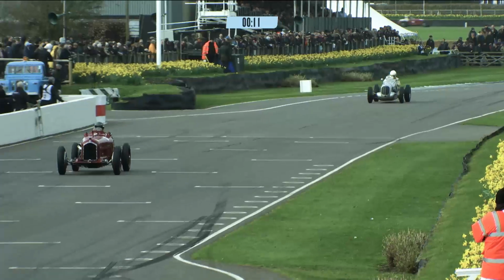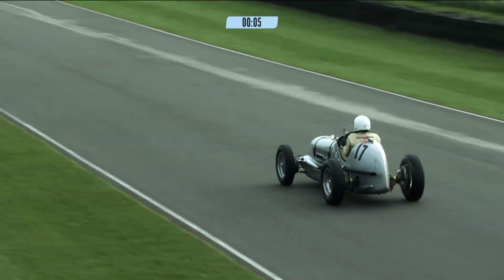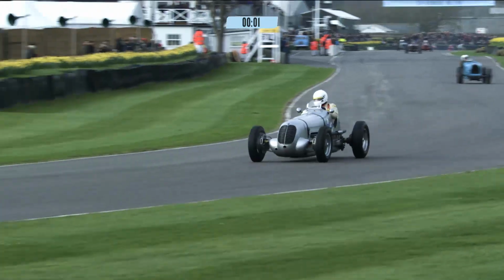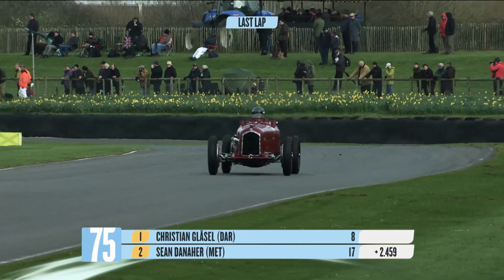Danaher left quicker than he went yesterday in qualifying. 1:38.118 yesterday for number 17. Second place is still the Maserati. Well, he's 2.459 seconds down, and last lap he gained, we're talking tenths. He's not going to gain that much unless there's a gang of traffic.